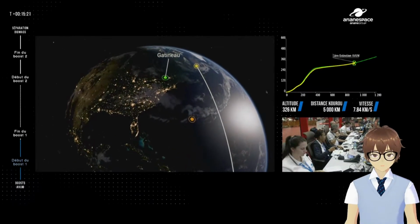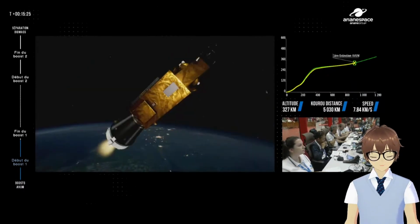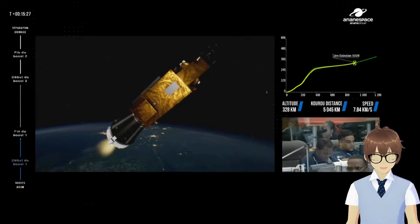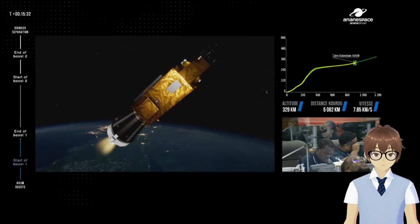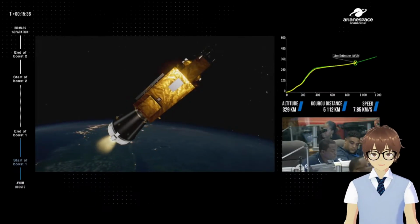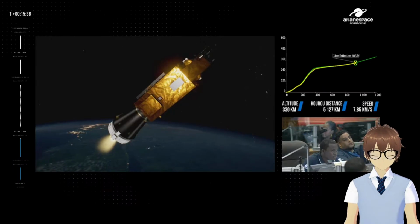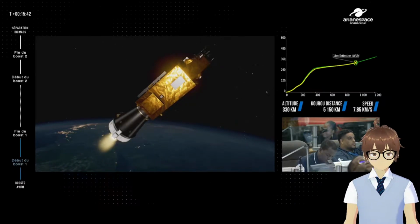So pretty nasty fuel, and also nasty oxidizer. Not something you want to breathe in because it's going to destroy your lungs. So that's why every time they have to fuel this, they have to use the hazmat suit. Pretty nasty chemical stuff, you know.